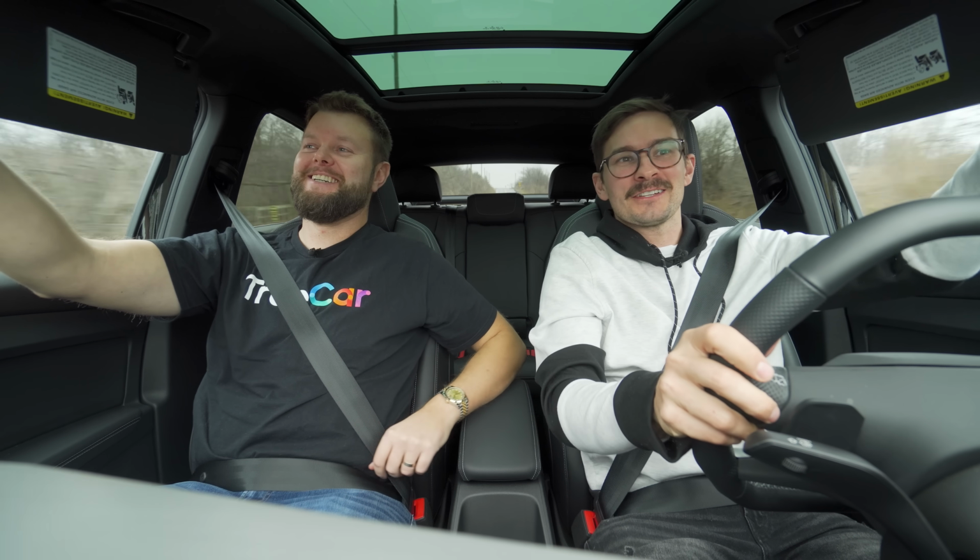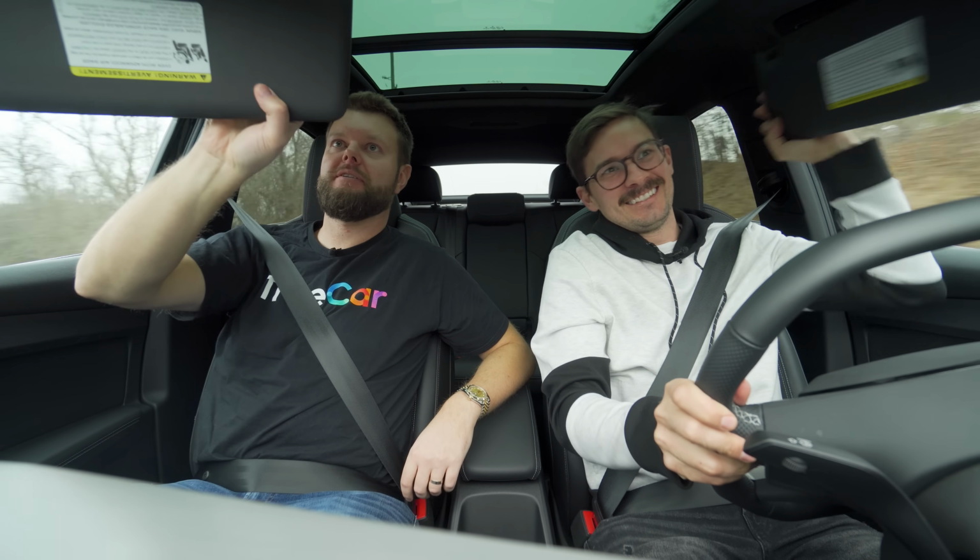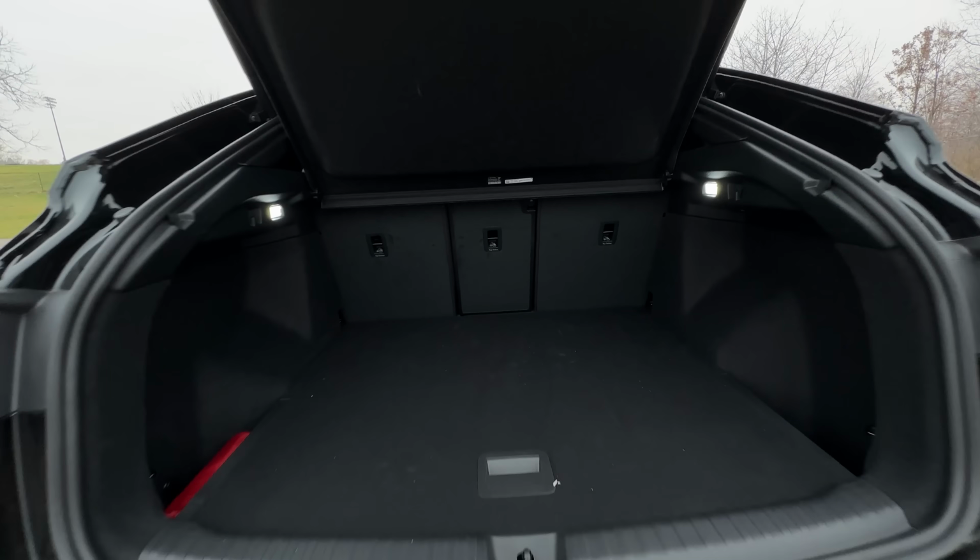Don't rip them off. Usually Audis go flying. 3, 2, 1. Good job. Full pass. Oh, I think I turned on the light now. Oh, there we go. And then trunk room, pretty decent. Nothing fancy back there, but also not the worst.